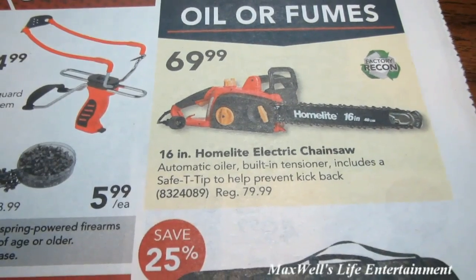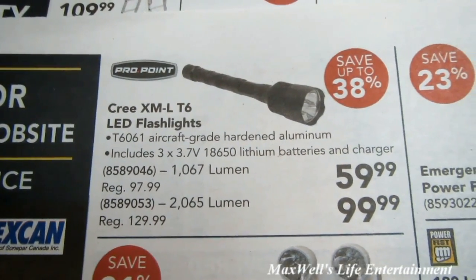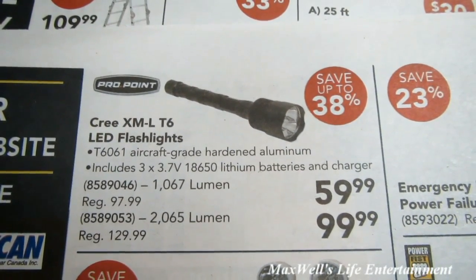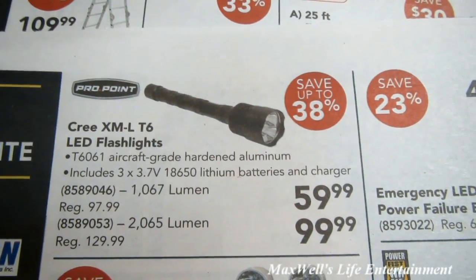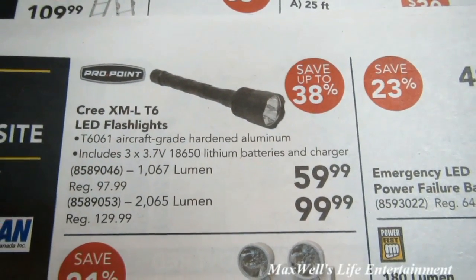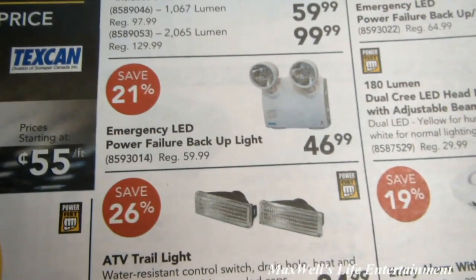We have ourselves a 16-inch electric chainsaw, factory reconditioned, for $69.99. Right here we have a Cree XM-L T6 LED flashlight, T6061 aircraft grade hardened aluminum, includes 3 x 3.7 volt 18650 lithium batteries and charger. You've got one that's 1,067 lumen for $59.99, or one here that's 2,065 lumen for $99.99. Emergency LED power failure backup light for $46.99.